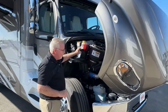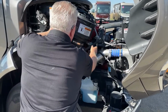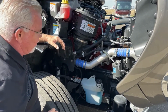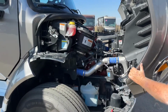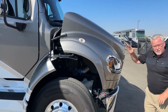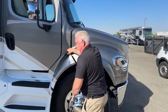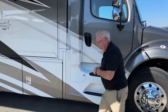We have our coolant here, windshield wiper fluid. This is our air filter. There is a little gauge here to tell you when it's getting dirty and when you need to think about changing out your air filter. And this cab is a soft close type unit. If a gust of wind comes up and blows it over, it doesn't slam down hard on your head. You can see it closes nice and soft there. There we go. Okay, let's step inside, take a look at the floor plan.